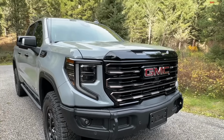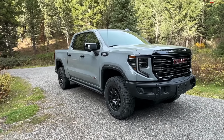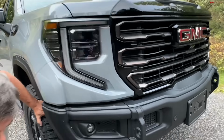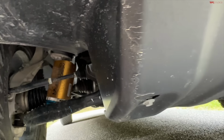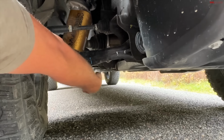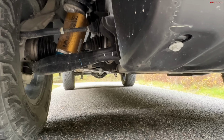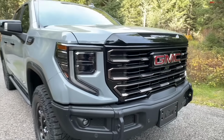So you get twin lockers, front and rear lockers, because it's an AT4X. And then you get many more skid plates. I cannot show you everything right now because just crawling underneath it, but the skid plate goes all the way under. There's also, there's 5 of them, protecting your transmission, transfer case, and fuel tank and rear differential. So really, really solid protection package.